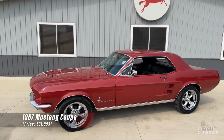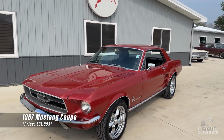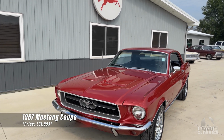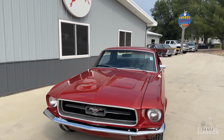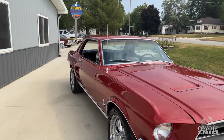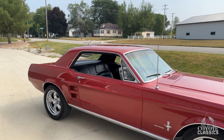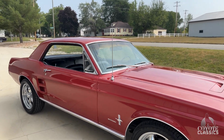It's a really nice strawberry red 1967 Mustang Coupe. When this car came in, it did not look like this. We put some different wheels on it that really made it stand out, give it that aggressive look. Buffed the paint out. Paint turned out beautiful. But one of the nicest things with it, it has air. Yeah, it does, and it blows ice cold.